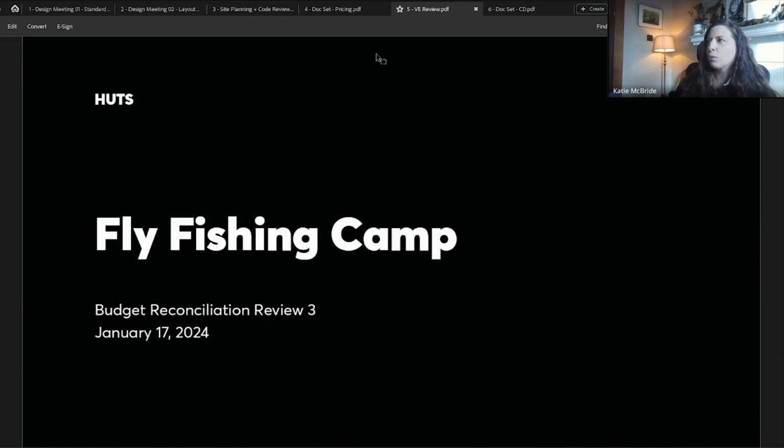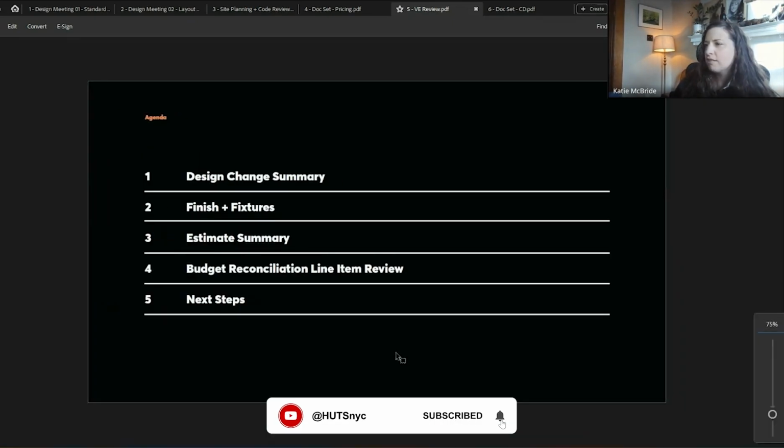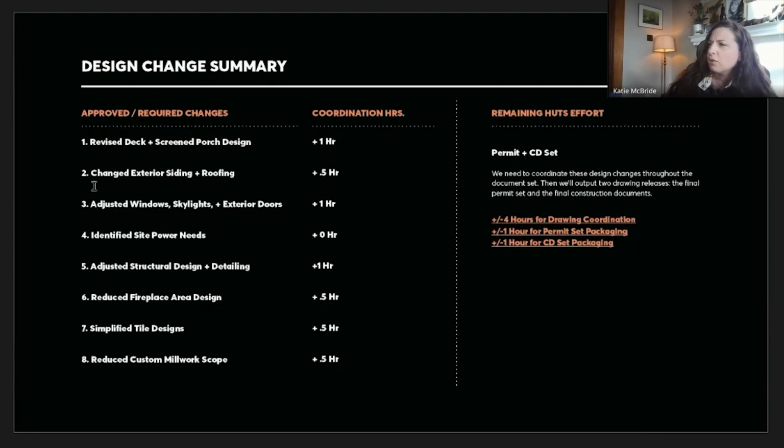I forget how far we were over, but we had to do quite a few things to get to the sweet spot budget. In this presentation, we don't typically visualize a lot of our VE stuff with our clients. We just do it in conversation, use sketches as needed. But with this one, it was important to understand where we were, and since we had to change so much, what was being changed.